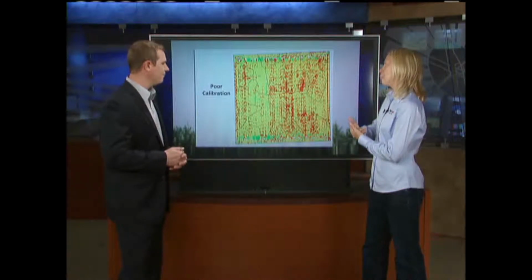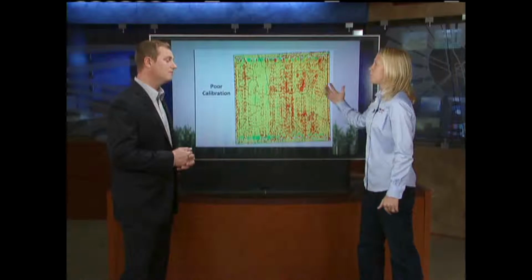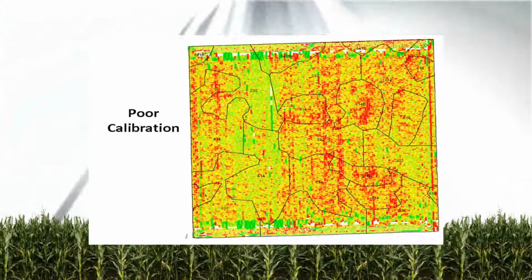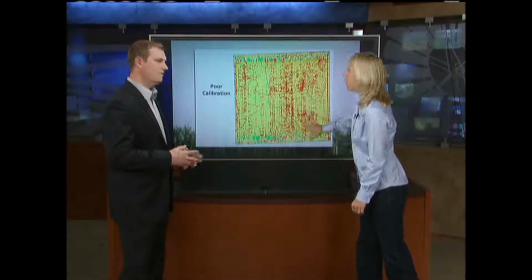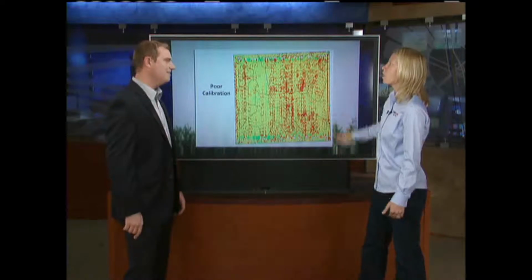Yeah, that's right. If we take a look at the next map, what we're going to look at is soil types. Whenever you look at your yield map, if you lay your soil types or your management zones over it, we should be able to see patterns within that. If we look at this yield map, again, this is a poorly calibrated yield map. Here we've got our different soil types and zones split out, but we don't see much of a pattern. Again, it's just spots everywhere. That's right, that random kind of blur of colors, that's what we call it.